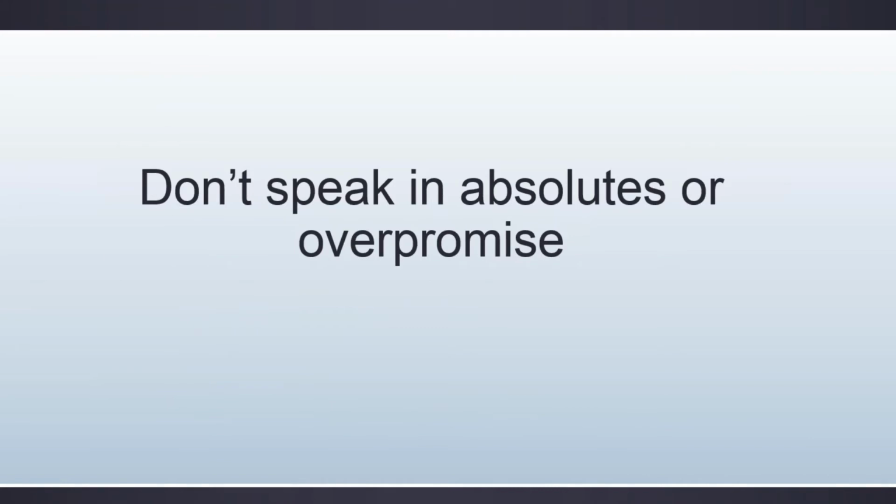Now, this is a complete rule of thumb. As I said, there are certain words that you can say and that you cannot say with Medicare. As I said, you can't say free. You have to say little to no cost. So just remember, do not speak in absolutes or overpromise what's covered, what's not covered. If it's medically necessary, it's probably covered, but may require prior authorization. So you've got to be careful.